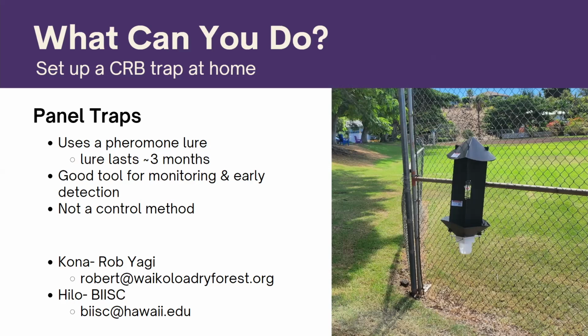So we have some to give away if you want one. We do ask that, once we give it to you, it is your responsibility. The lure lasts for about 3 months, so you can contact us again if you need another lure. And just once a month, check in with us to say there was nothing in the bucket, or if there was something, then yes, let us know right away.